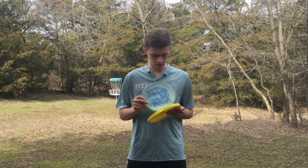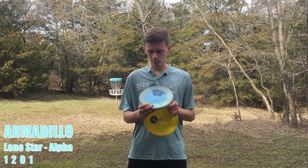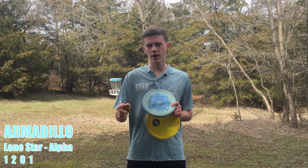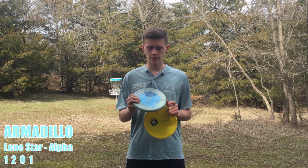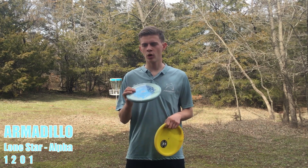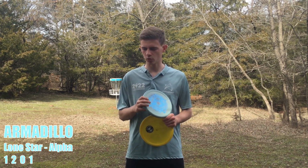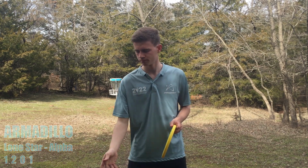First we have the Lone Star Discs Armadillo. This is a new disc. I believe it was PGA approved in 2022. Flight numbers of 1201 compared to the Berg, which is a 1102. So I'm expecting this to be just a touch less overstable, and maybe just a bit more workable and better for straight shots that you still want to get to the ground, whereas the Berg may be designed to be just a little bit more overstable. So it would definitely be fun to compare these two as they look very similar.